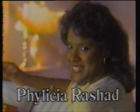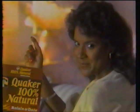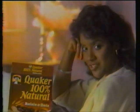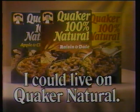Mmm, this tastes so good, I could live on Quaker Natural cereal. Yesterday, I had it for lunch. Monday, at mid-afternoon: clusters and chunks of whole grains and honey, bunches of raisins, crunches of almonds. Last week, I sprinkled it on ice cream. And tomorrow, I'll try it for breakfast. It tastes so good. I could live on Quaker Natural.